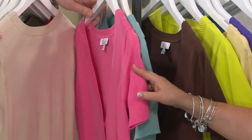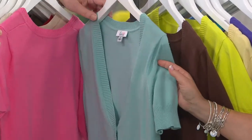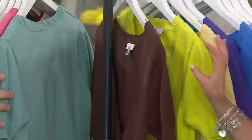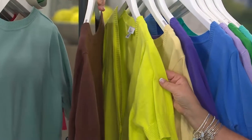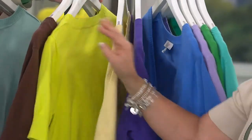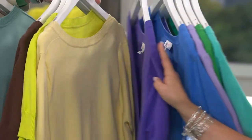We also have it for you in true rose, very popular pink. This one is sea foam. And then we have it for you in chocolate. Look how great the chocolate looks with this color, which is our hot lime. I really like those two together. Pretty. Then we have a very pale yellow. It's called sunlight yellow. We have another vivid blue.